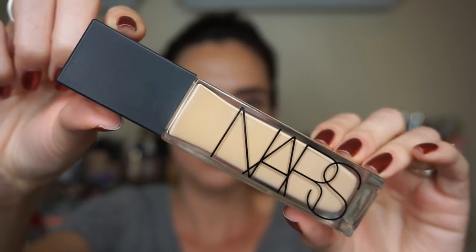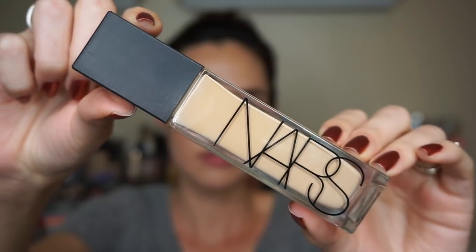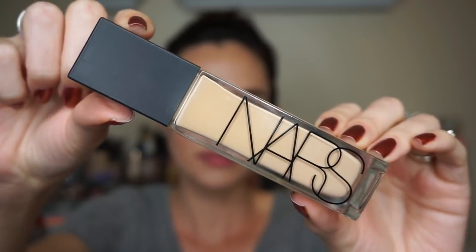Now we're gonna talk about a newer foundation from NARS. This is their Natural Radiant Longwear Foundation. It comes in 33 glorious shades. This one is priced at $49 here in the States. I did a whole video about this line when it launched, so if you want to see swatches of all 33 shades, check out the description box. I'll link to this video.